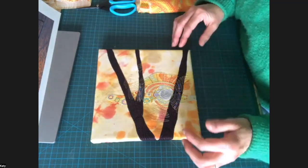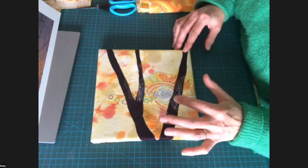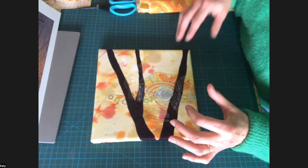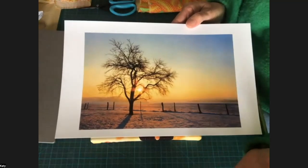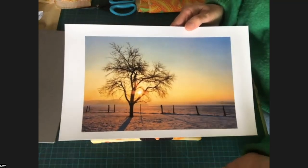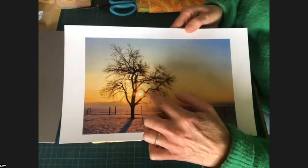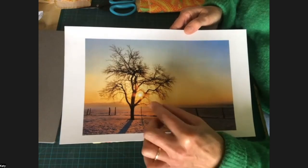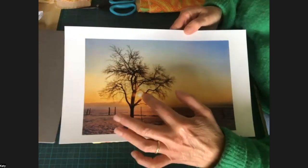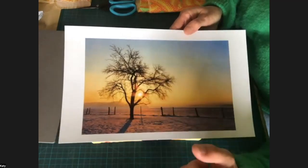But what this is capturing, hopefully you can see, is a sunset really through the branches of a tree. And the reference photograph that I've used is this one, which is going to be the reference photo for the longer class. But we're just focusing in on where the sun is coming through the branches. And I don't know if you can see from where you are, but how the sun's rays sort of bleach out the branches in rays. Can you see that?